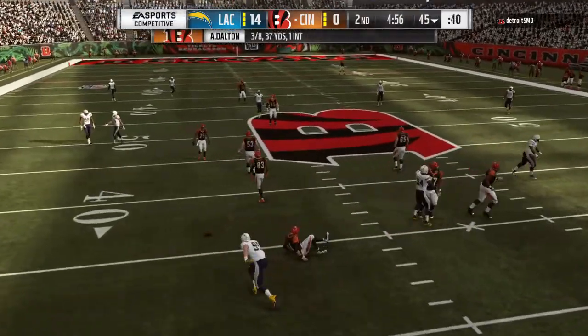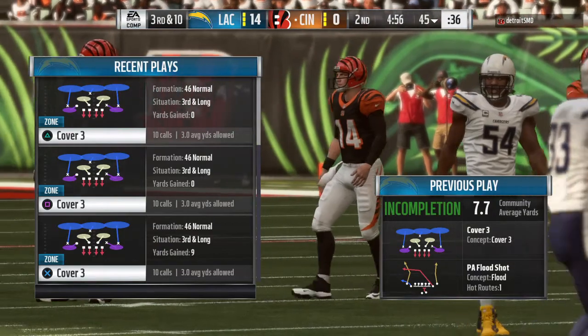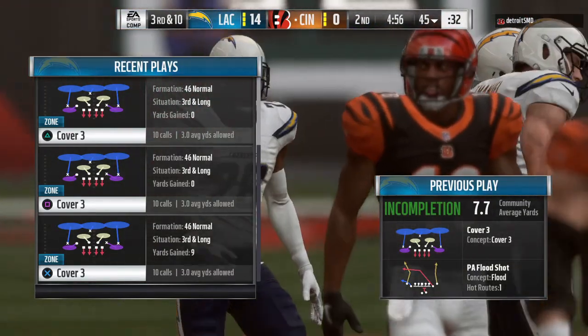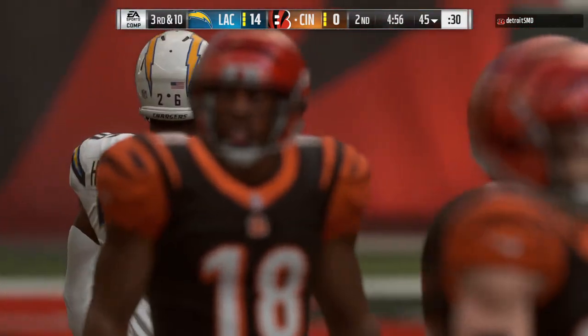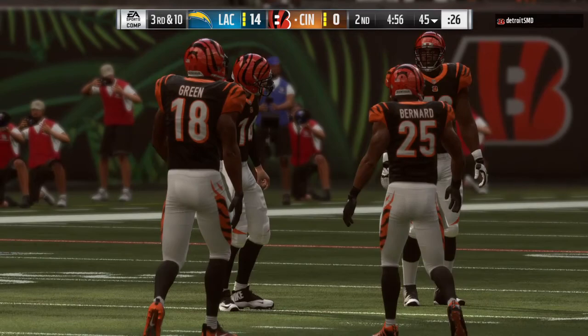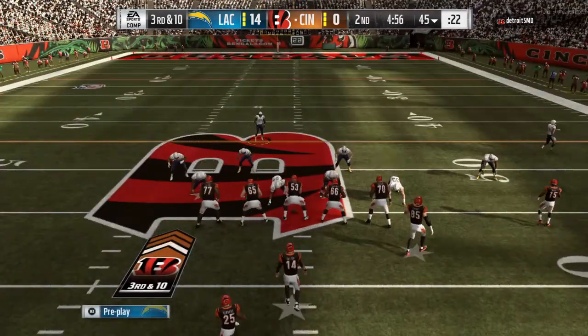And he'll be hit as he releases it, and that'll fall incomplete. Didn't have a receiver open downfield, and as it turned out, couldn't even find his outlet man because of the coverage. It was way too tight, unable to find anyone open. Now the Bengals on third down, 0 for 3 to this point. They could use a conversion.